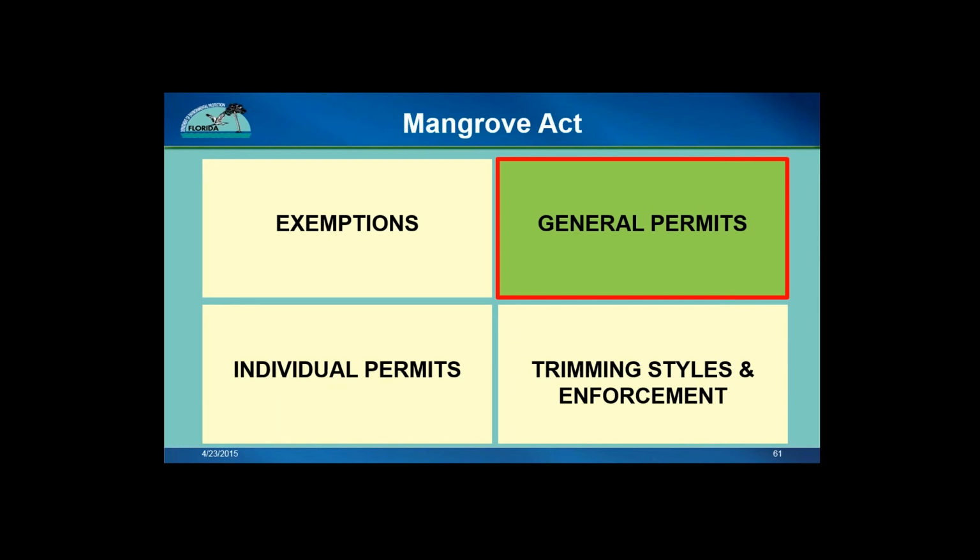All right, so for starting with general permits, hope everybody's doing good. We went through all the questions, so let's move on.